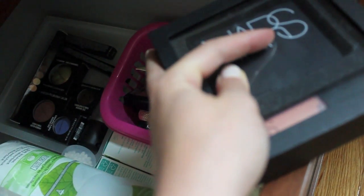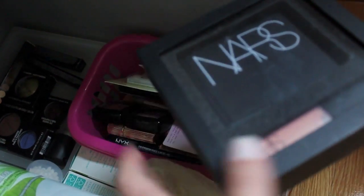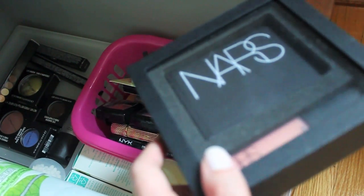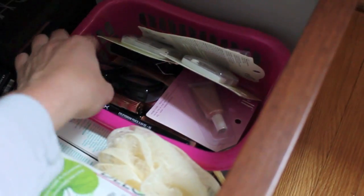So yeah, I'm really excited about this one right here. It's a NARS set. It comes with a blush and a highlighter, and then lip gloss. I bought this, it was originally like $50 or $60, and when I saw it, it was on sale, so I was like, okay, perfect, I'll get it, but I already had most of the stuff in this set, so I'll just do it as a giveaway. And then some other things that I got that either I already have a double of, or just things like that.